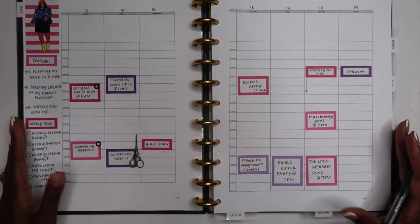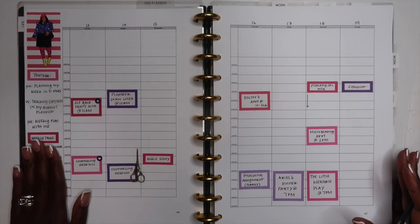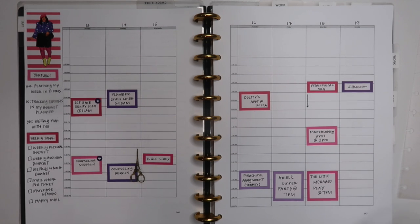So just so you can get a look, we have done the sidebar, which is part 1. Now we've added in all of the appointments, which is part 2.